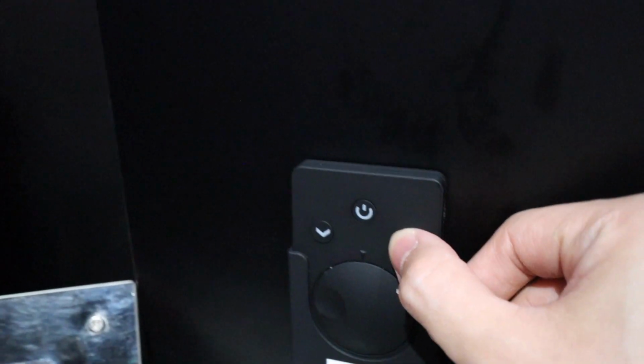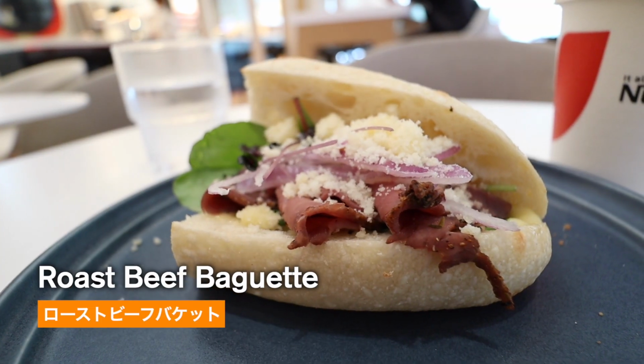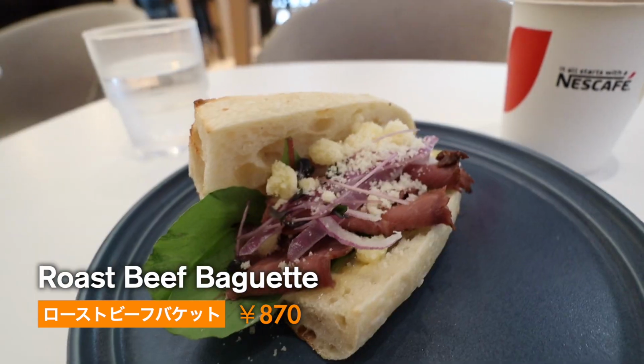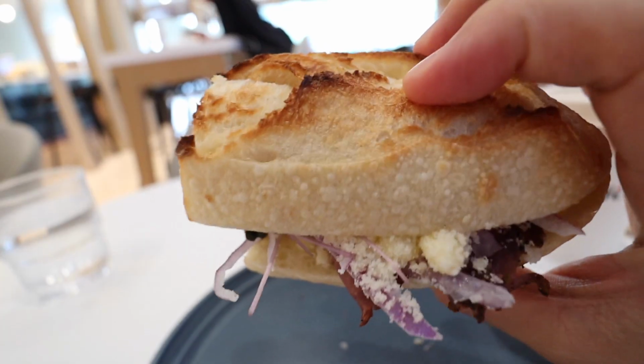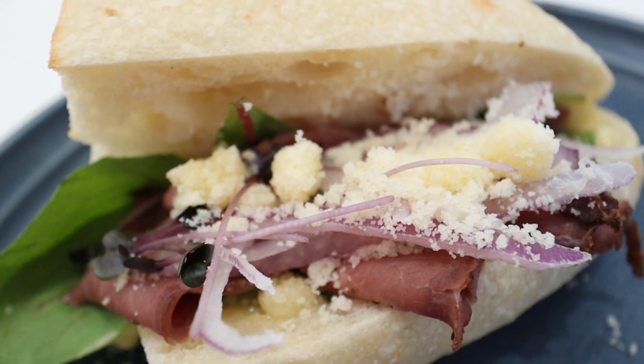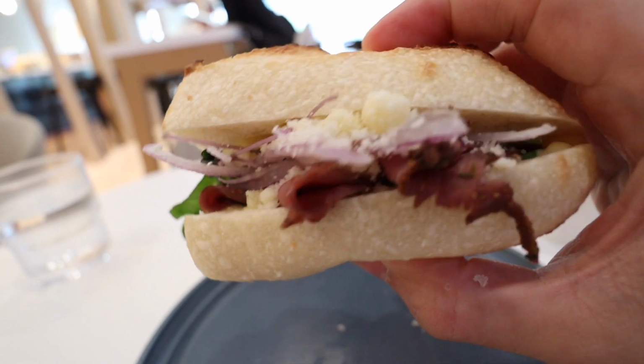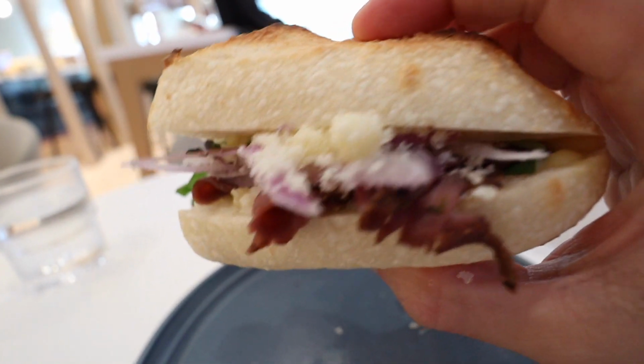After my 30 minutes is up, it is time for my after nap snack, a roast beef baguette. Oh, surprisingly this is really good. The baguette is a bit hard, but the roast beef and the parmesan cheese is savory and delicious. Although it is very small and quite expensive.